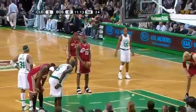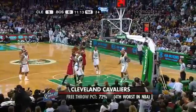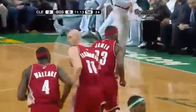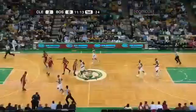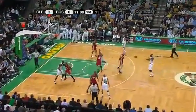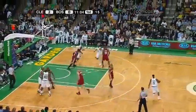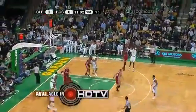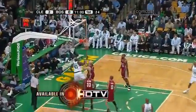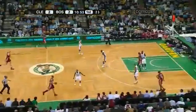LeBron making his first Garden appearance since January of last year. He missed the last 2 times and has actually missed 3 out of the last 4 games the Cavaliers have played here in Boston. So Celtic fans really getting a good look at LeBron. KG doesn't hesitate and gets a kind bounce. Ties the game at 2.